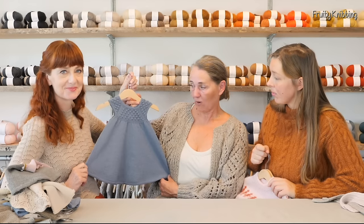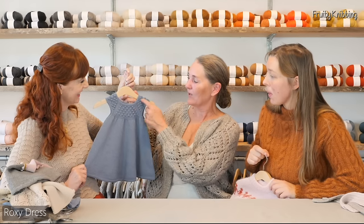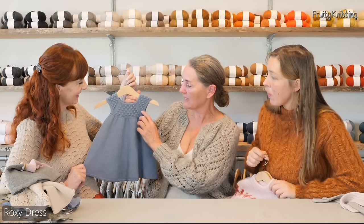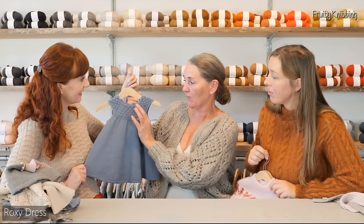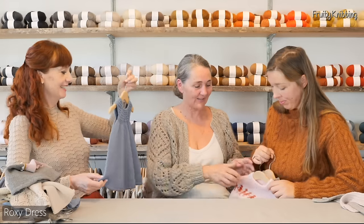This is a Robin dress and Roxy. So many Roxy dresses. And here the detail work is in the yoke. It was just fun to make. I have worked out a technique where you don't have to turn the work while making the bubbles. You can just do it. Oh, excellent. Yes, like doing I-cords. That's another little detail.